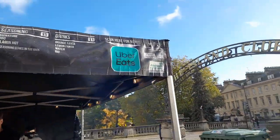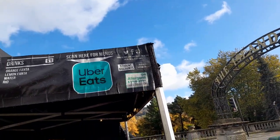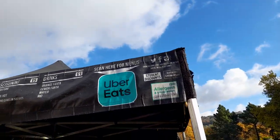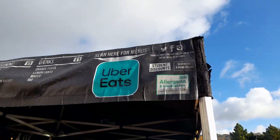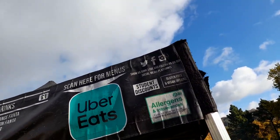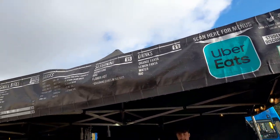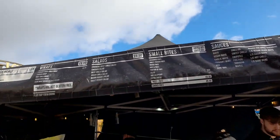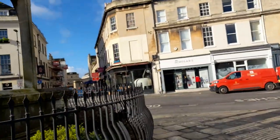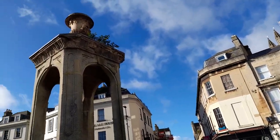And they do student discounts, allergies, intolerance, gluten-free, vegan options as well. You can follow them on Twitter, Facebook and Instagram. And they do sauces, small bites. If I can't find a Greggs, I might check that out later.